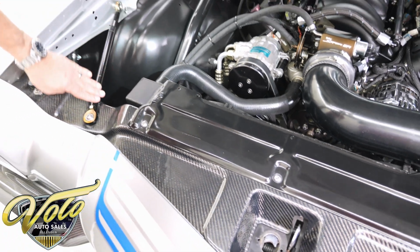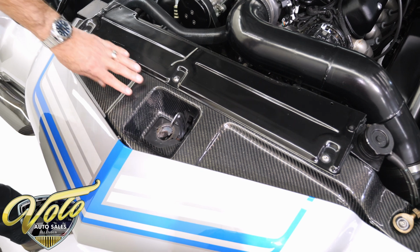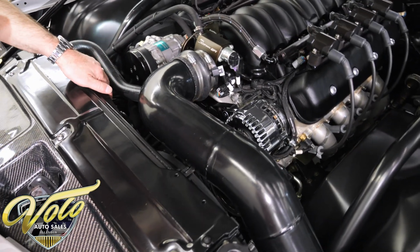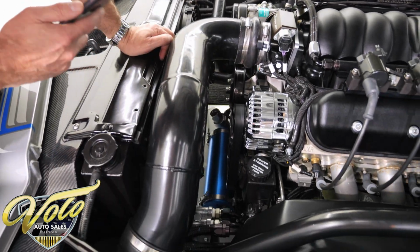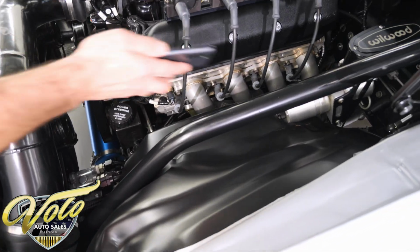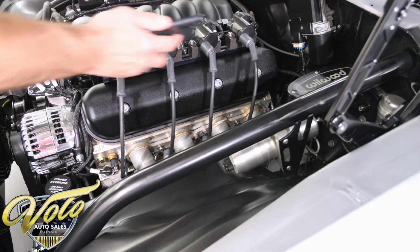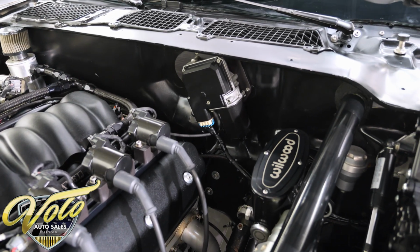You got custom fender supports, carbon fiber filler panel. This isn't a sticker, it's real carbon fiber. Big aluminum radiator with dual electric fans. You got power steering. All the inner fenders are smooth, clean metal. They don't have holes punched in them. Again, remote reservoir for the adjustable shocks, Wilwood master cylinder, an upgraded delay wiper system.